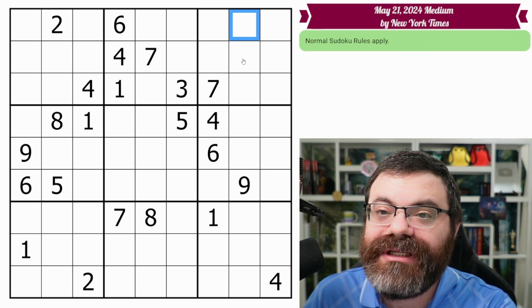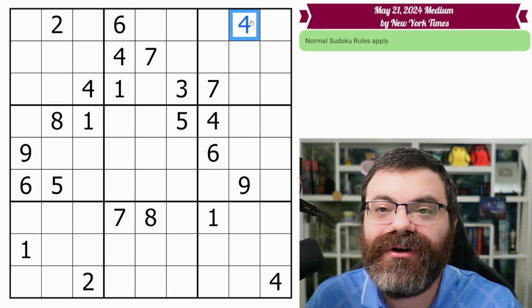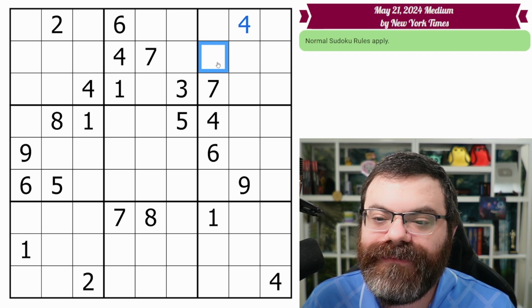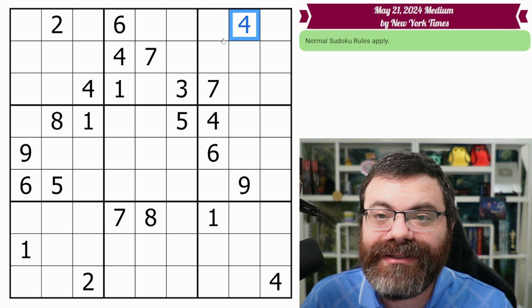And so we are actually safe placing the 4 here, because the box needs a 4. It's the only place for a 4. We know that there needs to be a 4, so that's where it goes. We can't put a 4 anywhere else without breaking Sudoku rules, and we need a 4, so it goes there. And that's called a hidden single.